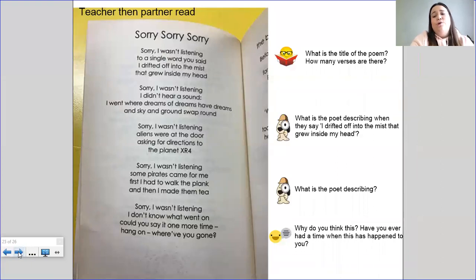And this poem is called Sorry, Sorry, Sorry. Sorry I wasn't listening to a single word you said. I drifted off into the mist that grew inside my head. Sorry I wasn't listening. I didn't hear a sound. I went where dreams of dreams have dreams and the sky and the ground swap around. Sorry I wasn't listening. Aliens were at the door asking for directions to the planet XR4. Sorry I wasn't listening. Some pirates came for me. First I had to walk the plank and then I made them tea. Sorry I wasn't listening. I don't know what went on. Could you say it one more time? Hang on. Where have you gone?